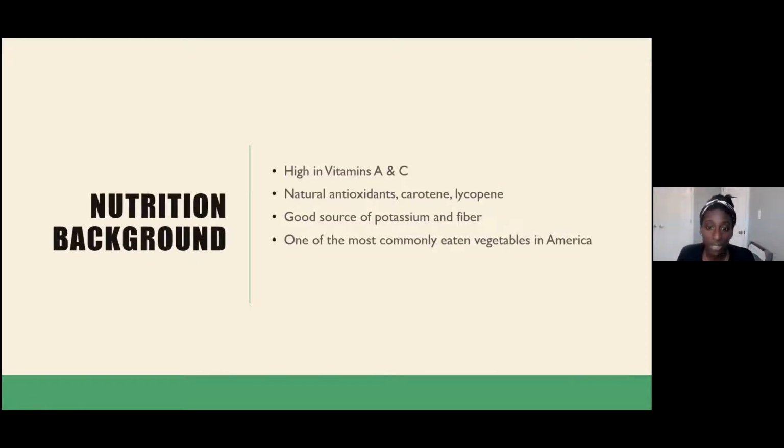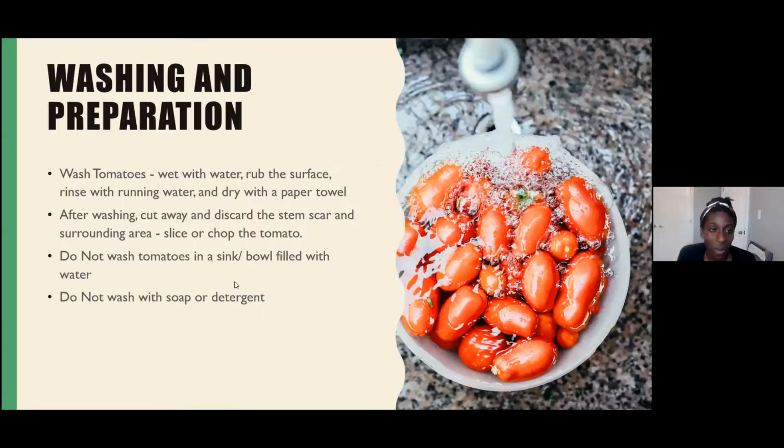And tomatoes are a good source of potassium and fiber. And kind of like Carol said, it is one of the more popular vegetables in our midst. In the dietary guidelines, it is suspected that it's one of the most popular vegetables because people put it on their burgers. So kind of fun. Okay, so what do we need to do to prepare our tomatoes?